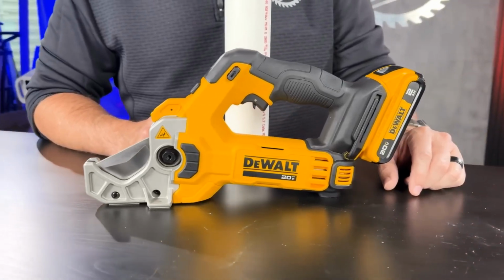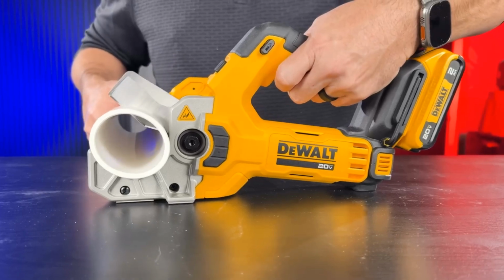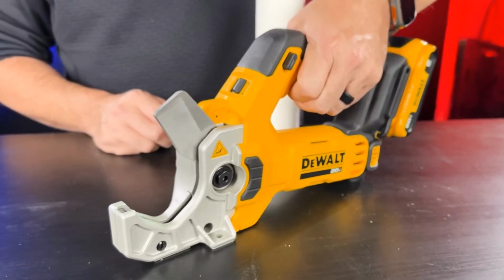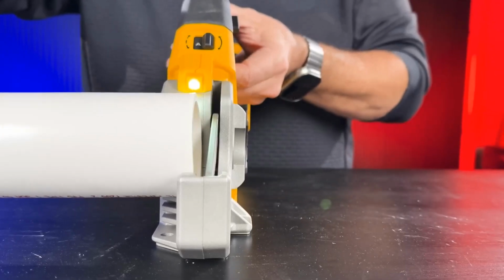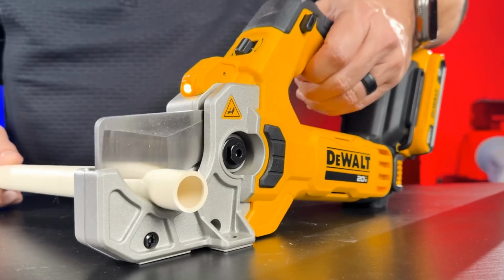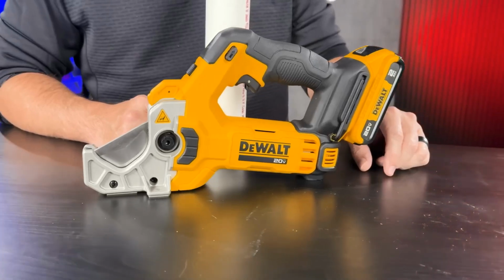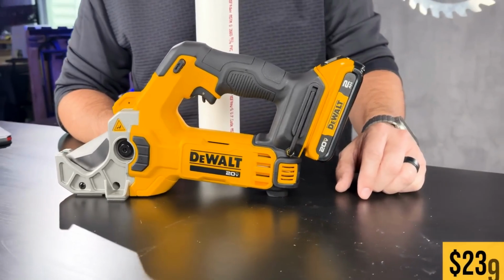You can choose between automatic or manual cutting modes, depending on how much control you need. It features an integrated LED light for better visibility, a balanced D-handle grip for comfort, and a stainless steel blade for rust resistance. You'll get around 400 cuts per charge using a 2Ah battery, and every cut comes out smooth and burr-free. At around $239 as a bare tool, it's a great pickup for plumbers, electricians, and maintenance crews already in the DeWalt ecosystem.